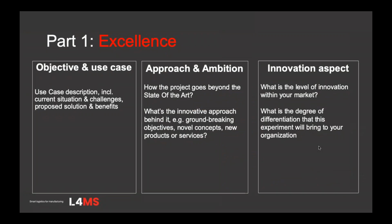So let's go into a bit more detail of what's expected under each of the core sections. In excellence, basically, we're asking you to provide us with a description of the current situation, what's the pain in the logistics process, and then how you want to innovate it, what's the objective, how you want to fix it, what's the new concept that you're applying here. Maybe there is a new product or a service at the end of the day that you would like to achieve as well.